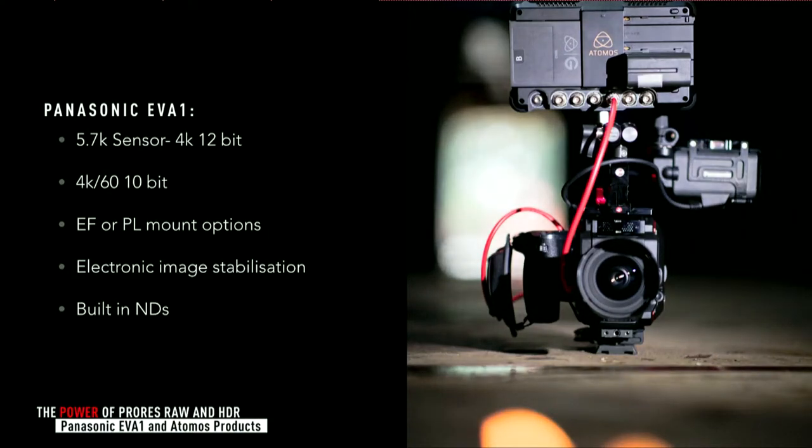Some of my favorite specs of the EVA are the 5.7K sensor, which will give you 12-bit in 24 or 30 frames. When you're not shooting ProRes RAW, that's going to take that 5.7K image and scale it down into a 4K deliverable. So what you'll have then is a little bit sharper image, but you won't be able to take advantage of that 5.7K fully unless you're shooting ProRes RAW.